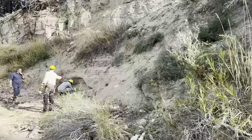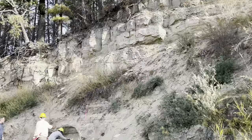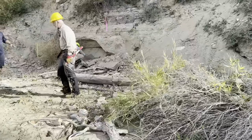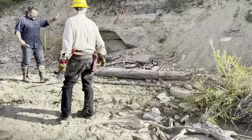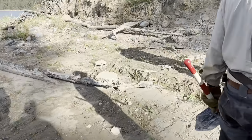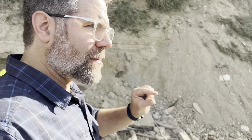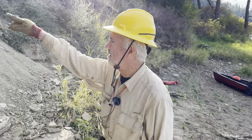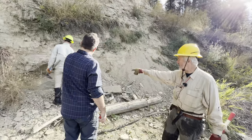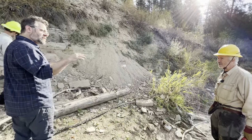You have good down-valley current indicators high in the flood beds here, and Joel is brushing out some of those foresets. When you say a floodbed, are you talking about the entire rhythmic package as a floodbed, or are you talking individual beds as floods? No. The whole package here, from the top of the pink flag down below a level we can't see, is a floodbed. It's a single floodbed.